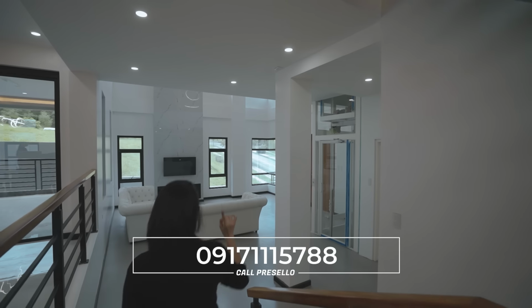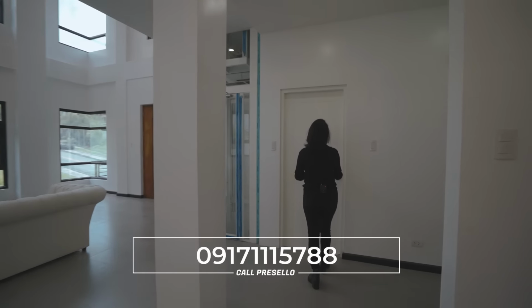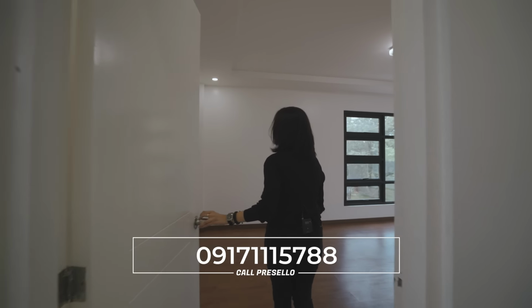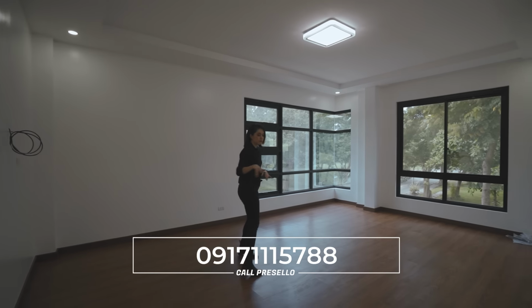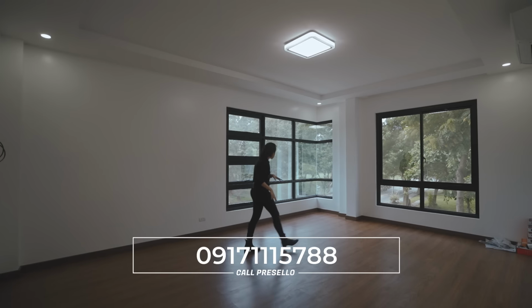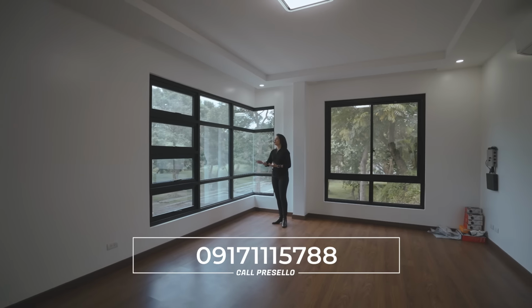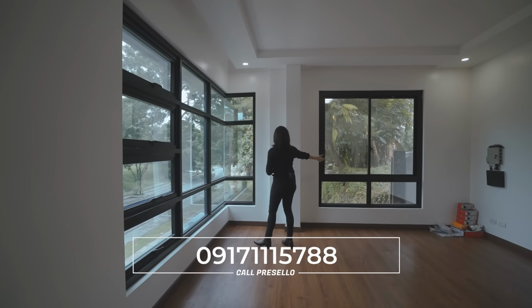Okay, before we head up, let's check out the rest of the doors here on the main floor. So this is one of the rooms. Now this could be a den or an office, but you have this much space. The flooring for the main area are tiled, but here it's wood. This looks like engineered planks. So you have a corner window that has a view of your neighborhood, and then more over here.